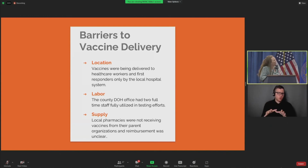There wasn't a big enough labor force. The County Department of Health had 2 full-time staff, and they were fully utilized in testing efforts. They had no capacity to vaccinate patients. And supply, the local pharmacies weren't receiving vaccines from their parent organizations, and the reimbursement for them was unclear. Steve's office, interestingly enough, has a minus 80 degrees Celsius freezer because of some of the procedures that he does within his office.